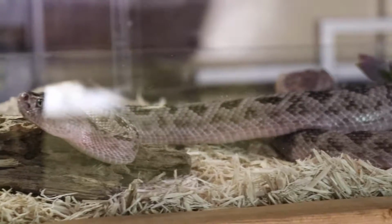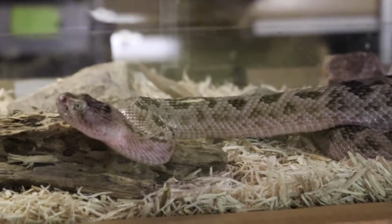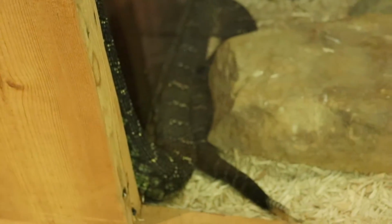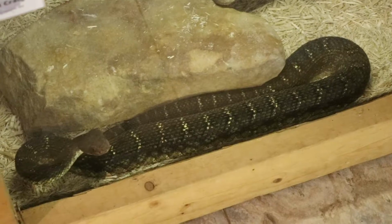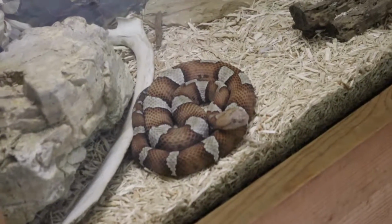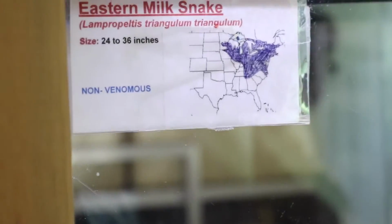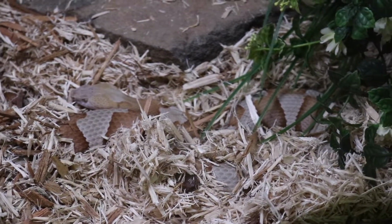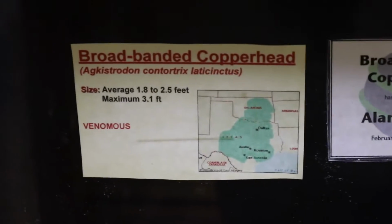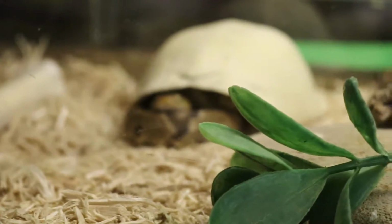And moving on here to our next snake, this is a rattlesnake species that I'm unfamiliar with, never really heard of it, but they are down in Central America. And then right here, you can see the Arizona black rattlesnake, which was a pretty unique and cool looking rattlesnake. Here's another copperhead locality, that is the Trans-Pecos copperhead. Very cool. I really like the banding on that one. And there you can see the milk snake, another copperhead locality. This was the broad-banded copperhead. And then the last one here for our North American house was the lyre snake.